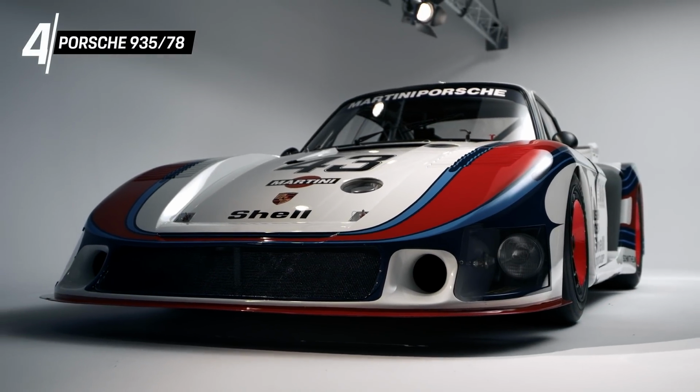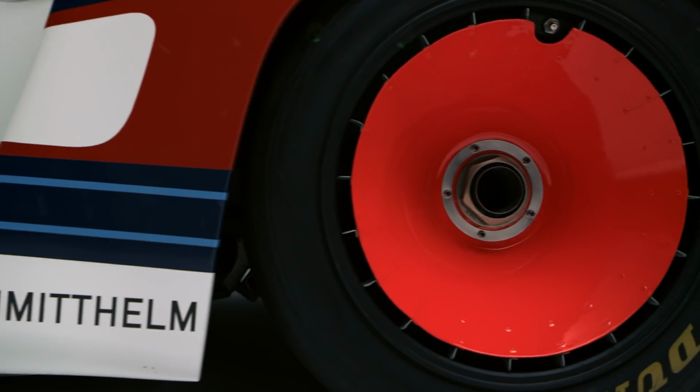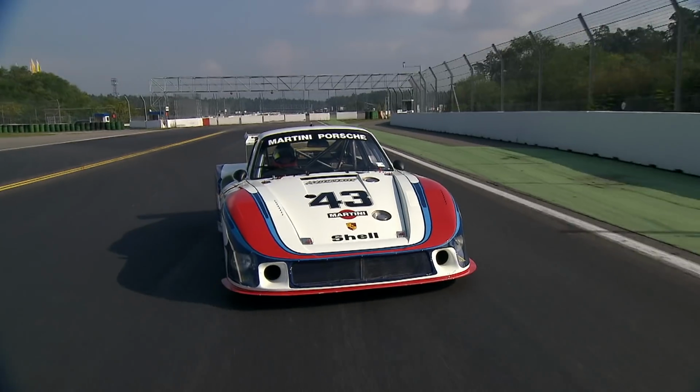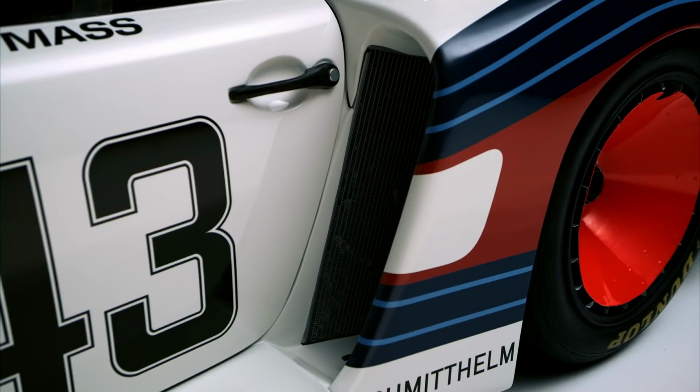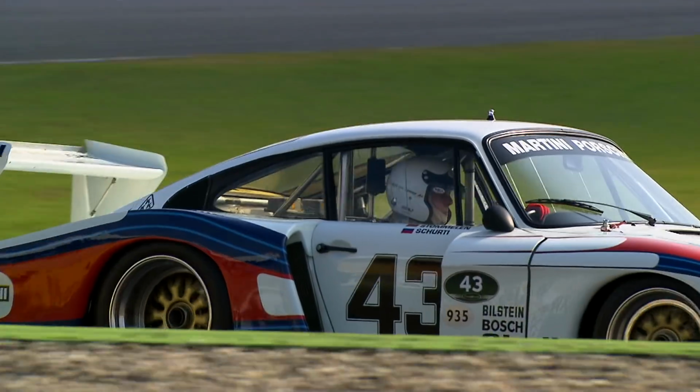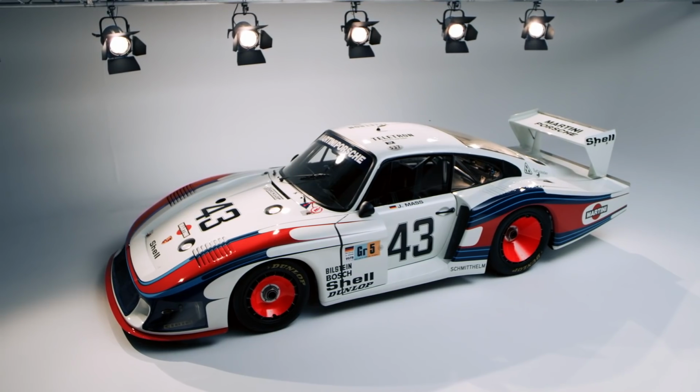Moving on to a well-known race car from the last episode, we present again the Porsche 935/78, nicknamed Moby Dick. This huge car is still today one of the most powerful race cars based on a 911. Its 845 horsepower and the huge rear wing paid tribute to the novel from Herman Melville.